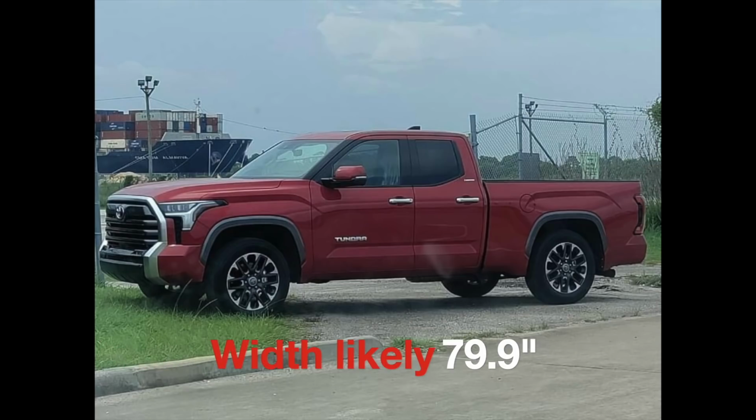But on all of the other Tundra models, such as the Limited model we're seeing here, it is less than 80 inches, most likely 79.9. So there actually isn't that much difference between the TRD Pro and the non-TRD Pro. It's probably honestly just 0.1 or 0.2 inches, but nevertheless there is some difference in the width. So you can tell by the fender design.